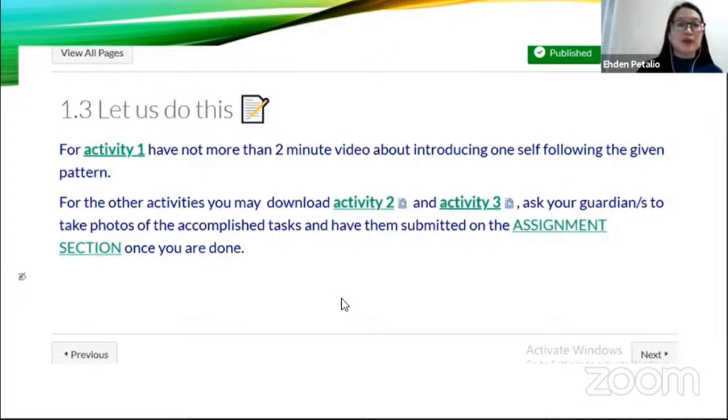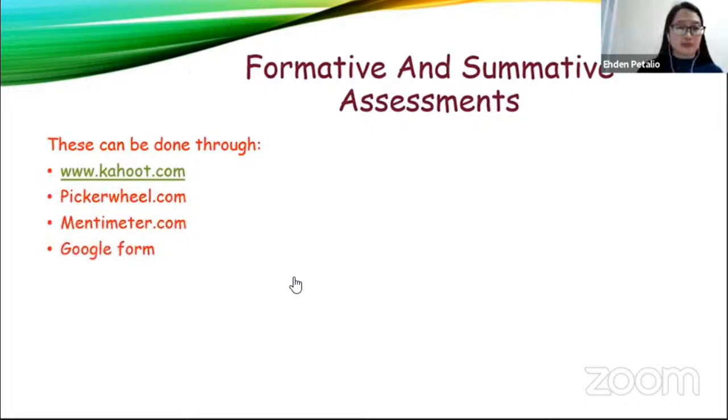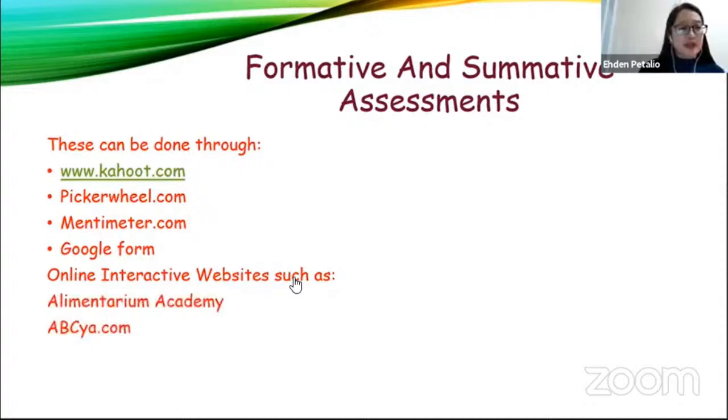We can also maximize the use of our online resources like Kahoot, the Picker Wheel, Mentimeter, and the Wordle from earlier, which I was able to include here, and also Google Form. We can also create our assessments in Google Form. And also our online interactive websites for games like Alimentarium Academy, abcy.com, and pbskids.org. They are just some of the recommended online interactive websites.